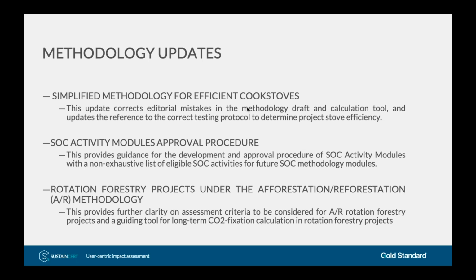So, soil organic carbon activity modules. The Gold Standard released a new framework methodology, the soil organic carbon framework methodology, in which modules can be proposed for approval. So there is now guidance for the development and approval of these modules under this framework methodology. I think this is geared more towards project developers and obviously methodology developers, but just making you all aware of it as well.